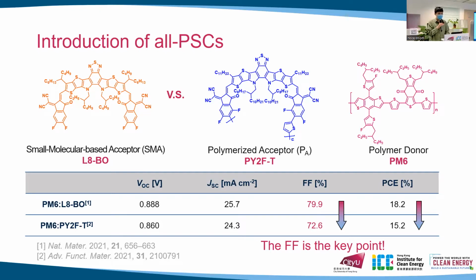PY2FT has a similar structure compared to L8BO. They can both combine well with the donor polymer PM6, but the PCE for L8BO is around 18.2%. However, when using PY2FT, the PCE dramatically decreases to 15.2%. The fill factor decreases a lot, from around 80% to 72.6%. So the key factor in polymer solar cells is how to increase the fill factor to be close to that of the small molecular-based acceptor solar cells.